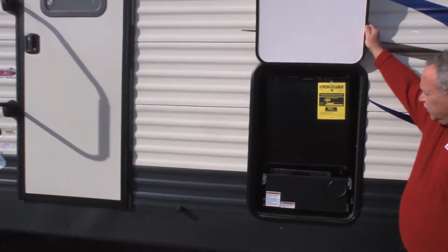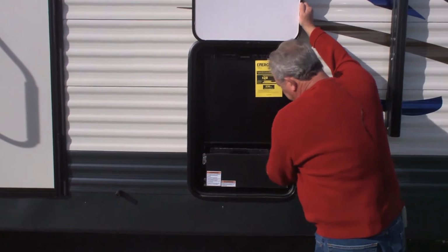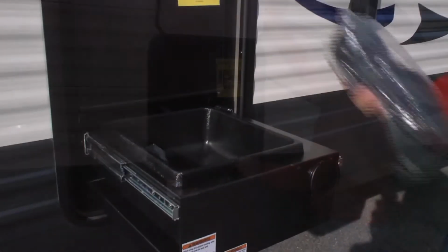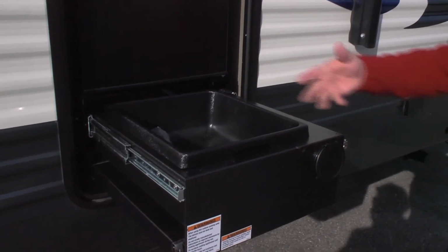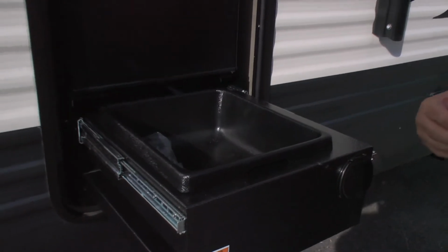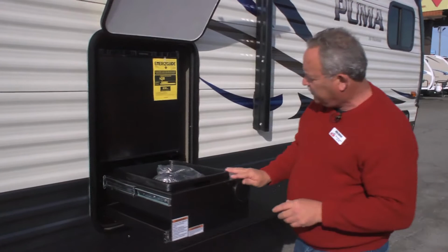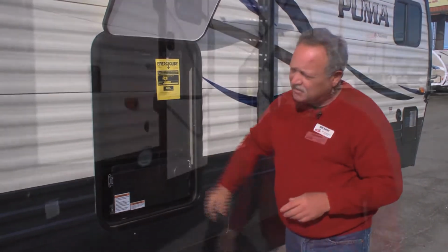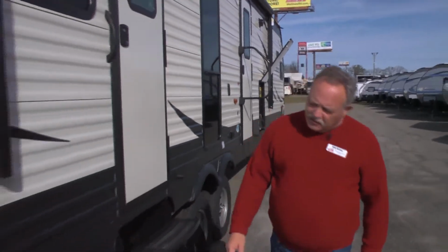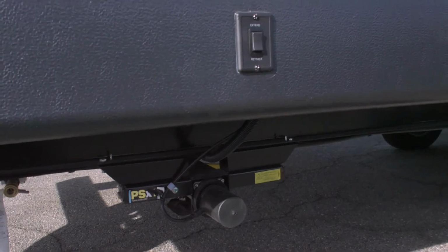Has a little mini kitchen right here with a refrigerator. It also pulls out, and you can hook up a water hose to it. You can clean your dishes, maybe even use this to clean fish if you're a fisherman. It comes with a hose and a spray nozzle. Keep everything right here orderly and intact. Moving around towards the back of it, we have leveling jacks in the back that you can retract and extend.